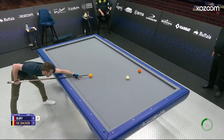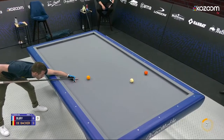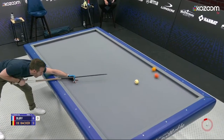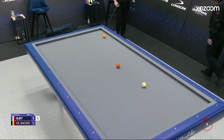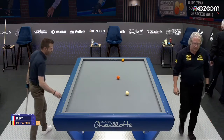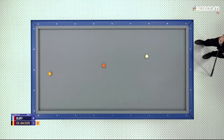Cross table shot of orange. Very thin to avoid the kiss, maybe. He couldn't get it quite thin enough. But he gets away with it. Wow.